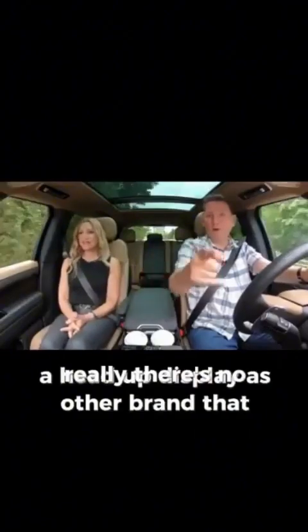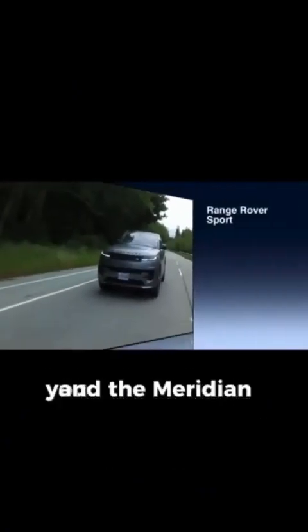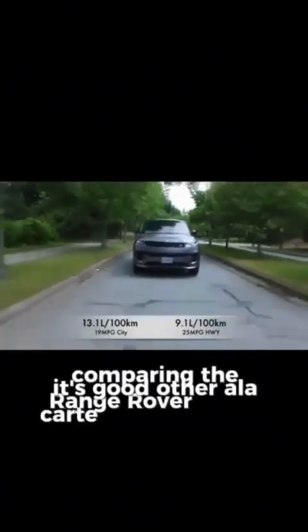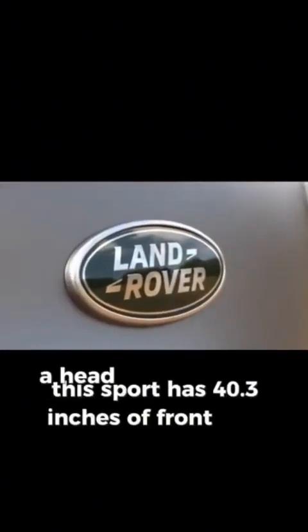Oh yeah, it can tow, and more in our vital stats. Let's start with pricing. The Dynamic SE model starts at just under $109,000 in Canada, and in the US, the Dynamic SE is just over $90,500. Here's the fuel economy for this base 6-cylinder engine: 13.1 liters per 100 kilometers in the city, 9.1 on the highway. That's 19 miles per gallon city, 25 miles per gallon highway. This Sport can tow an impressive 7,700 pounds. If you get the SV model, it's 8,200 pounds. The warranty is 4 years, 80,000 kilometers, or 50,000 miles.